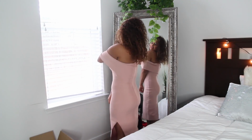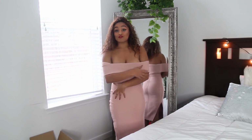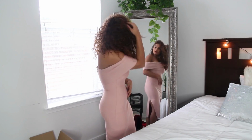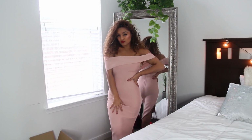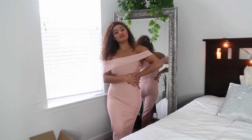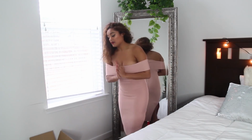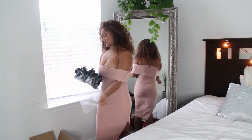God, I just don't know how to get these things right. Great color, great material, great fit. Gosh. What do you guys think? I like it, I love it, but this was probably the $50 dress. Alright, moving on.